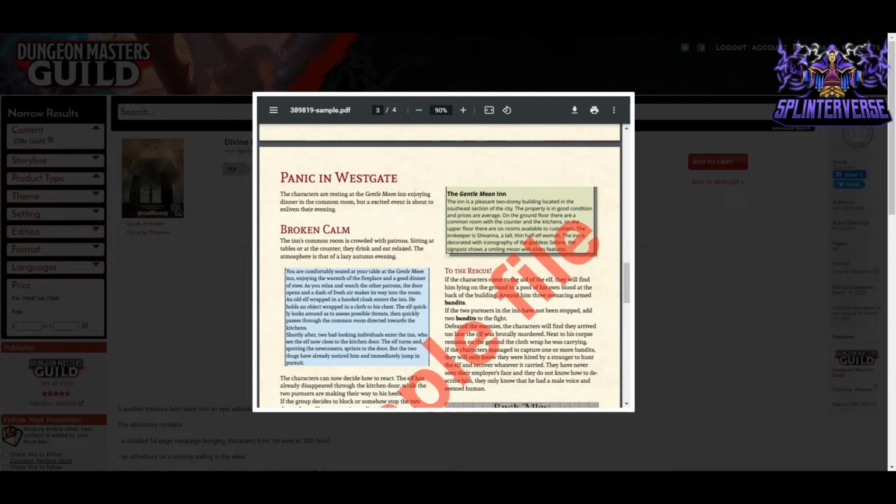It says, the inn's common room is crowded with patrons sitting at the tables or at the counter. They drink and eat relaxed. The atmosphere is that of a lazy autumn evening. You are comfortably seated at your table at the Gentle Moon Inn, enjoying the warmth of the fireplace and a good dinner of stew. As you relax and watch the other patrons, the door opens and a dash of fresh air makes its way into the room.